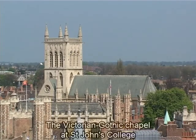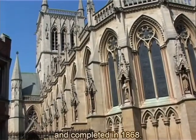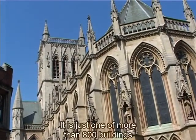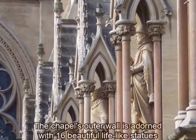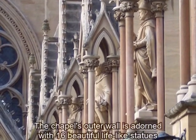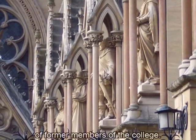The Victorian Gothic chapel at St. John's College was designed by the celebrated architect Sir George Gilbert Scott and completed in 1868. It was just one of more than 800 buildings that this famous architect was associated with. The chapel's outer wall is adorned with 16 beautiful lifelike statues of former members of the college.